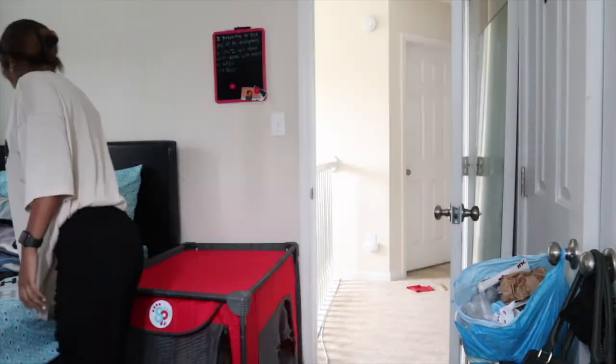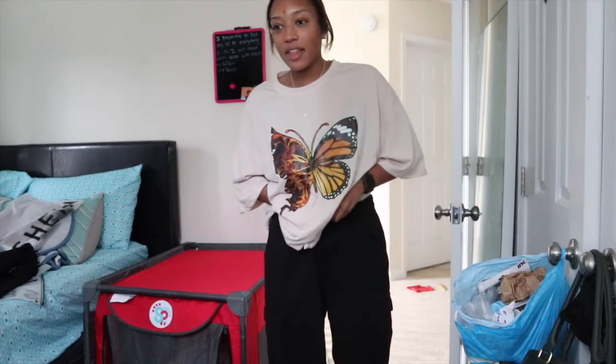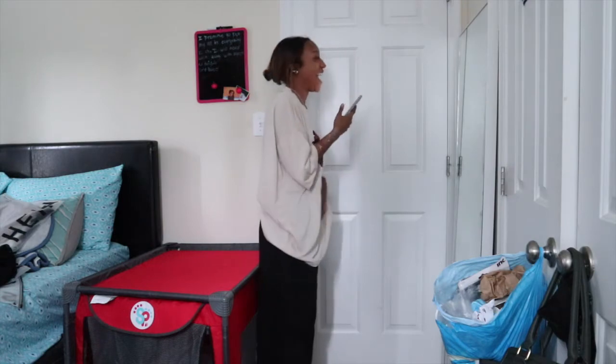I like it. I'm gonna try on these baggy pants. Oh my god, look at these pants. I cannot fit them. They're huge. Y'all are about to laugh at me. Hey, this is serious. Look how baggy these pants are. I got them in a large because I didn't know.